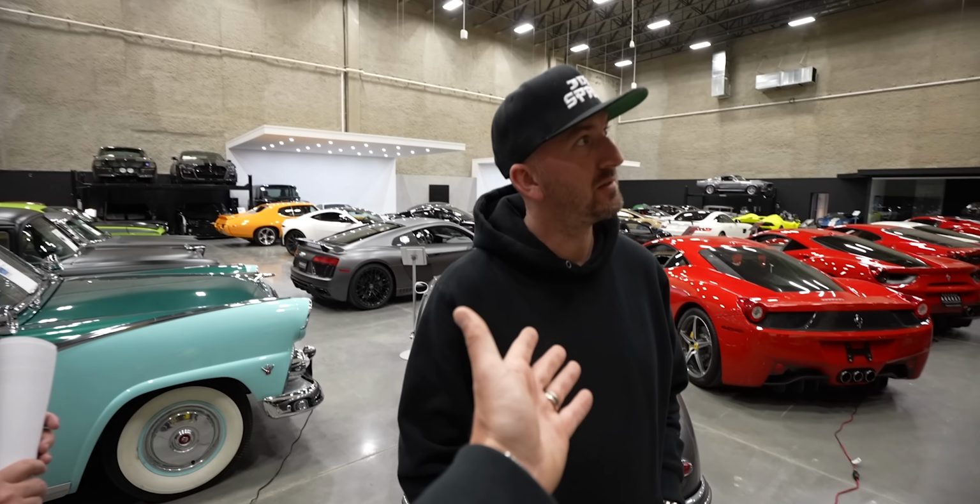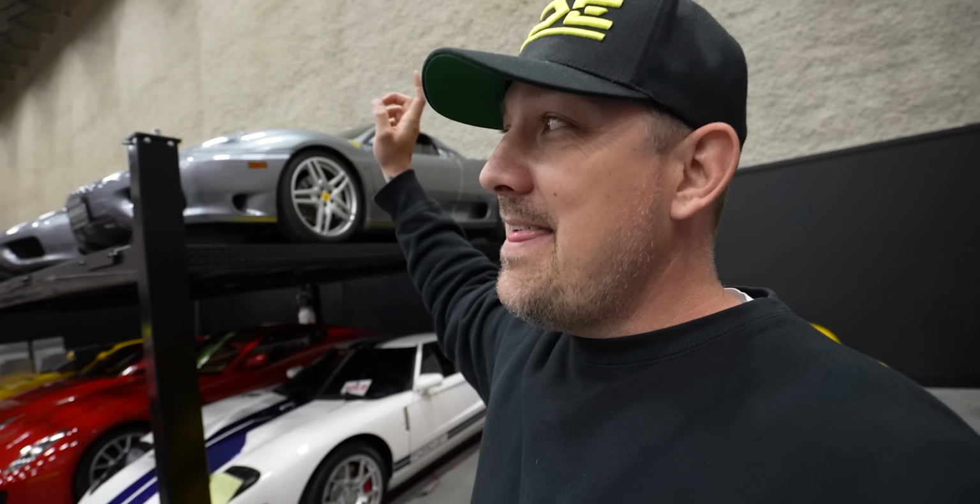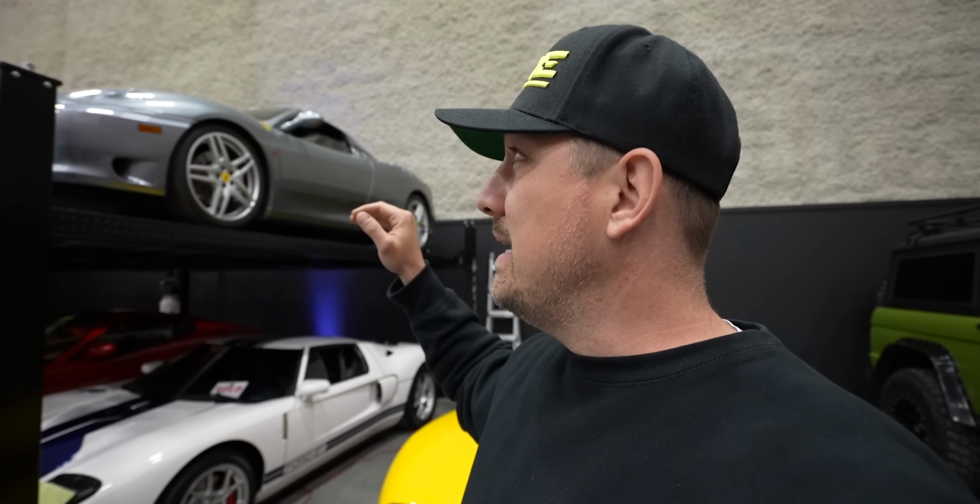That's kind of crazy though when you think about that. What year is this car? The 360? That is an 02. It's a 2002 and the Gallardo is a 2009, and that is at the same value as the Gallardo. The reason for that mainly is because it's a naturally aspirated V8 with a gated shifter. That's where the money is.